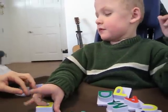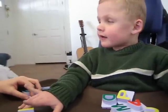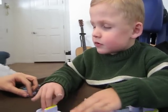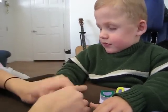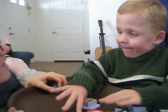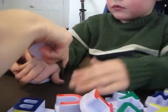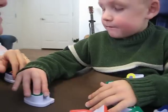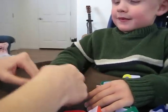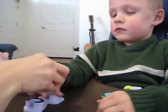E. Oh, try again. What is it? O. Try again. What is it? What letter is that? What letter is this? Feel it with your hand. What letter is that? What is that? What is it? Here, try this one. What's this one right here? E. What? Good job. What's this? J. Good job. And what's this?